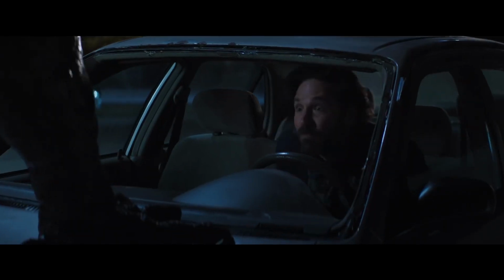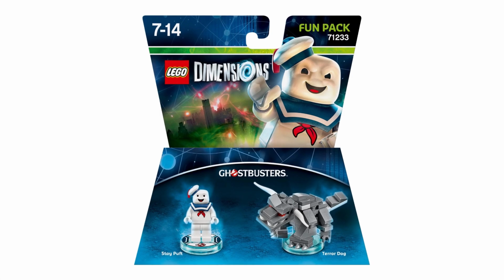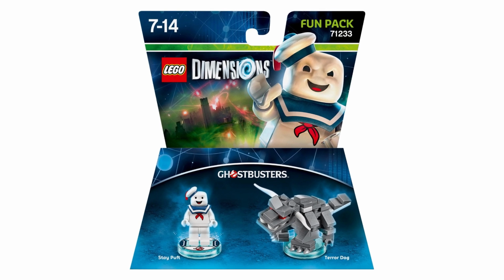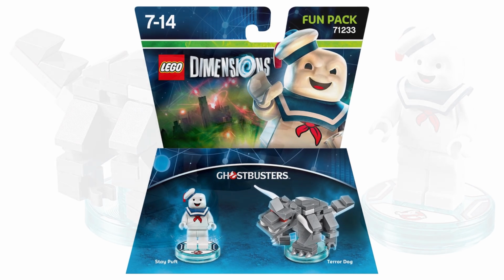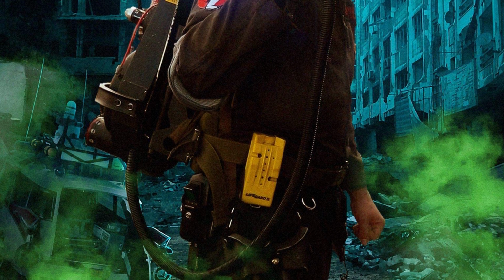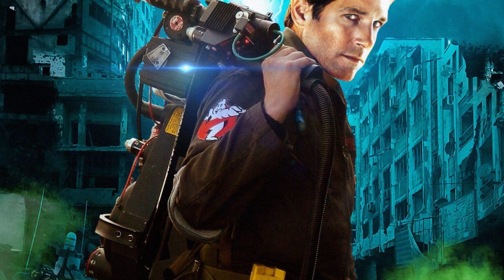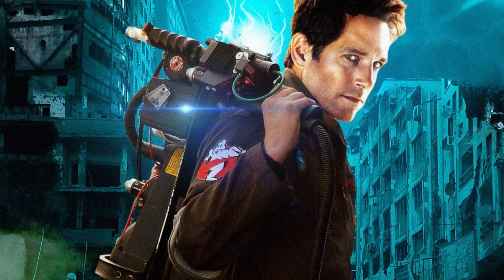We see the leg of one of the supernatural beasts on the hood of his car in the trailer. It would be great to get a new LEGO mold here. There was a reasonable brick-built terror dog in the LEGO Dimensions Stay Puft Fun Pack, but that was nowhere near minifigure scale and was prone to falling apart if you touched it. All that being said, I will be really disappointed if Paul Rudd doesn't get to strap on a proton pack at least once before the movie's end.